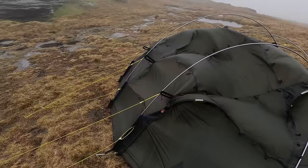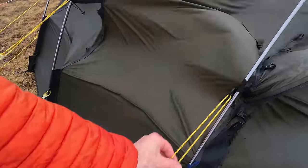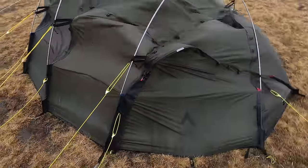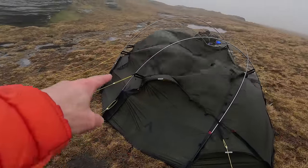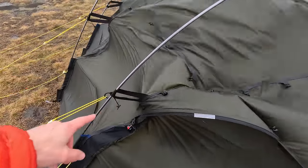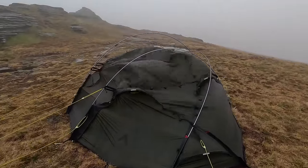I've still got guy lines attached, so if I wanted to minimize the pole movement, I could just keep these tensioned a little bit. And then you can see that the tent is slightly anchored against the wind here. But as soon as I unwrap the guy lines from the poles, the tent will be allowed to drop a little bit more again. And then that just means that there's less area for the wind to hit.